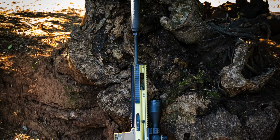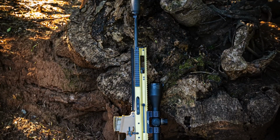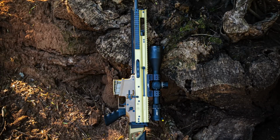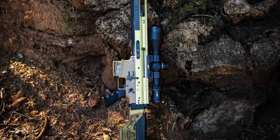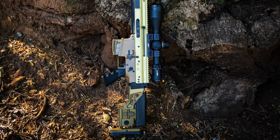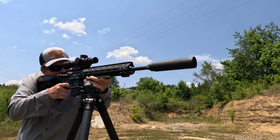B&T actually started as a suppressor company. They have been producing suppressors for over 30 years, which dwarfs what many of us would call the major players in the States. They are the OEM suppressor manufacturer for HK, FN, Beretta, and Glock, to name a few.